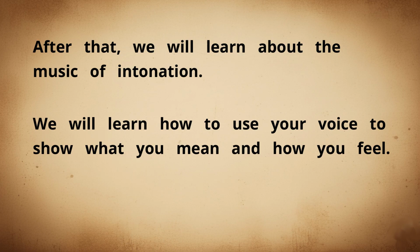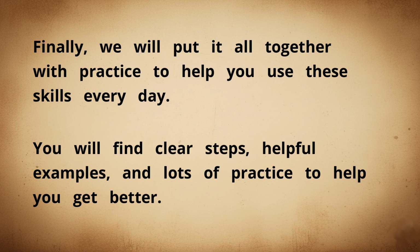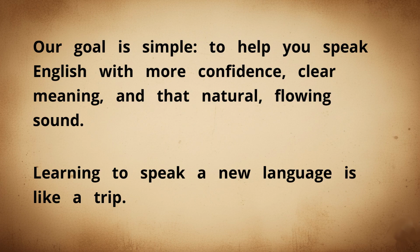After that, we will learn about the music of intonation. We will learn how to use your voice to show what you mean and how you feel. Finally, we will put it all together with practice to help you use these skills every day. You will find clear steps, helpful examples, and lots of practice to help you get better. Our goal is simple: to help you speak English with more confidence, clear meaning, and that natural, flowing sound.